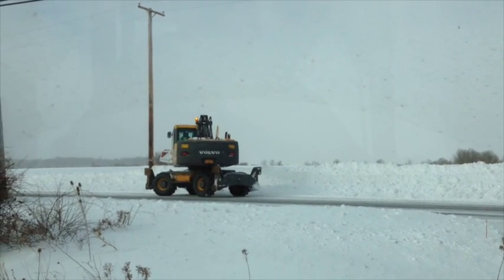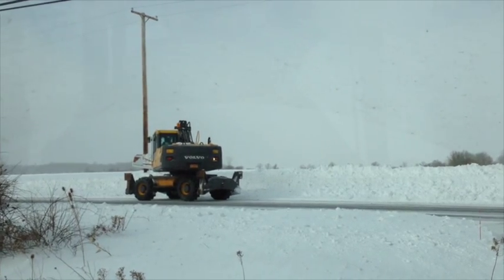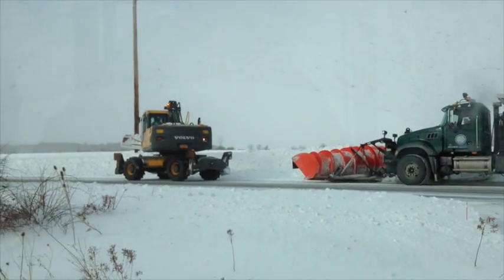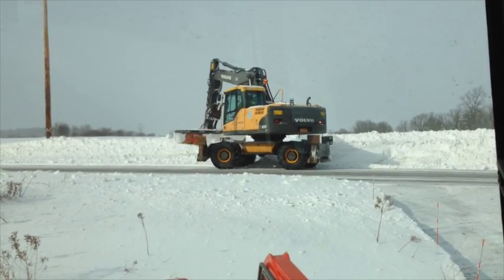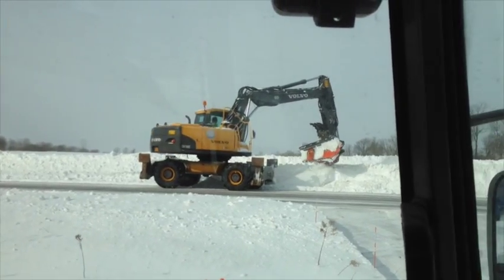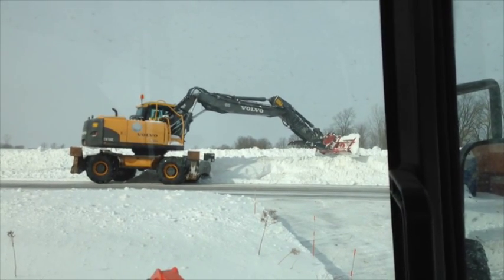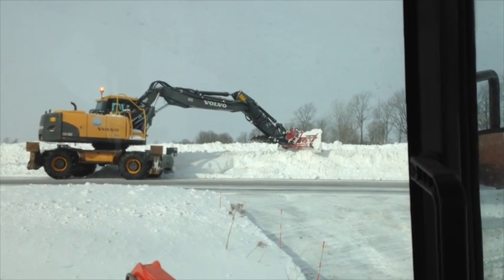So when that happens, they have to bring a big machine in like this, and they spend about 4 hours going back and forth this quarter-mile stretch of road, pushing this whole mountain of snow back from the road. And they start by cleaning up the edge of the road, as you were seeing towards the beginning. And then they come back and they start taking the pile that they built up and pushing the top of that pile back off into the field behind it.